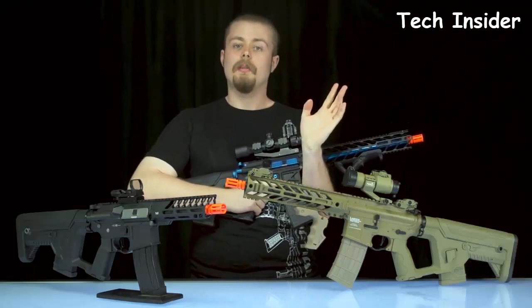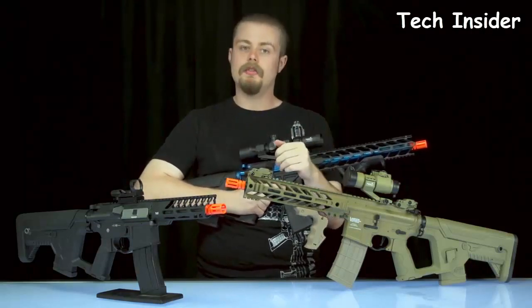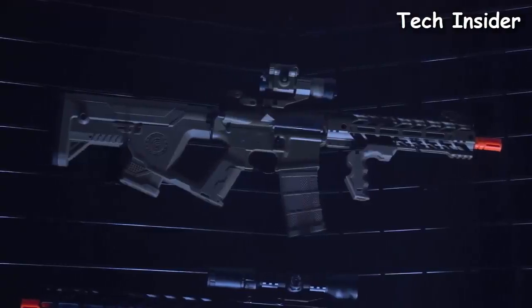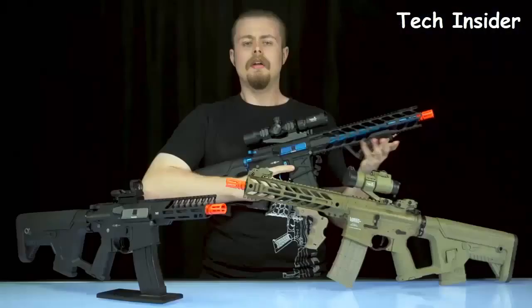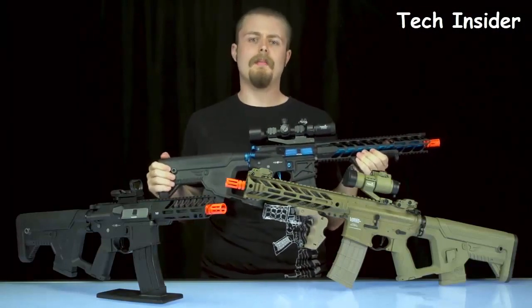Now the Enforcers are going to come in a few different styles. 2 main colors are black and tan, whichever suits you, and there's also 2 main barrel lengths. The longer model with the 10-inch rail system is the Battlehawk, and the shorter 5-inch railed model is the Needle Tail. Now it's worth noting that while they are particularly awesome, the Alpha stock just might not be for you.